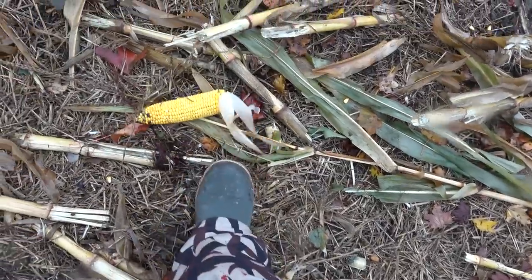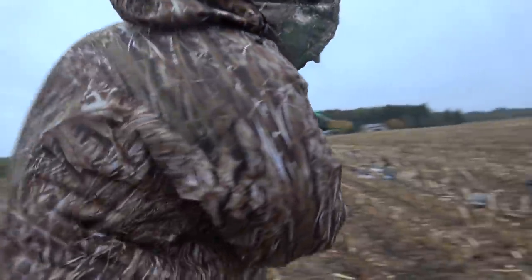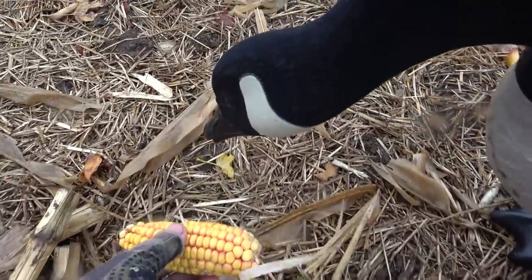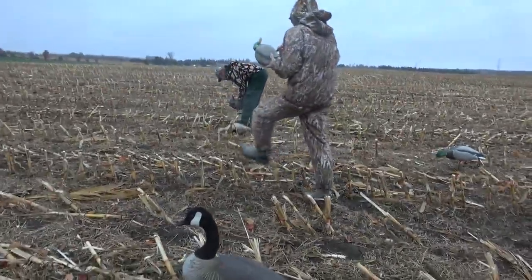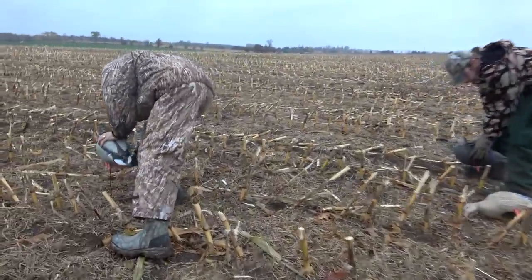So we're going to add the duck decoys in here. Mark's a better shooter than Jeremy and me. Not hearing that. So maybe we'll get some on the ground. It's still windy, but at least they're up in the air now. So get all these set up and we'll get hunkered back down and have some better luck.